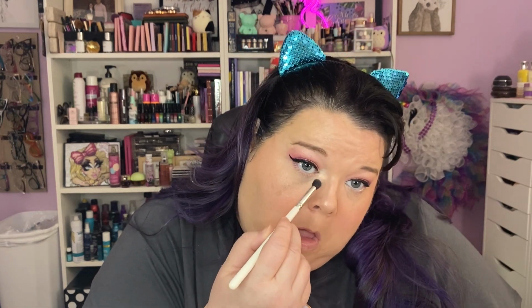All right, I do want a little bit of inner corner highlight. We'll use the MAC pigment in Vanilla. And let's find my brush that I always use. It's like a white gold. And it's very, very potent. And I like it. It never disappoints.